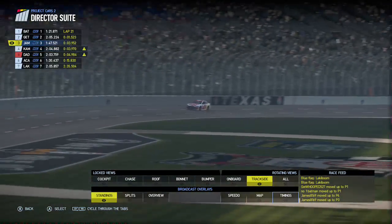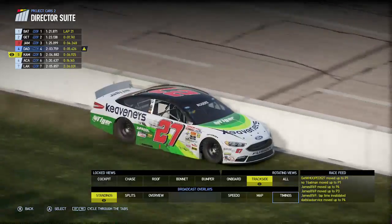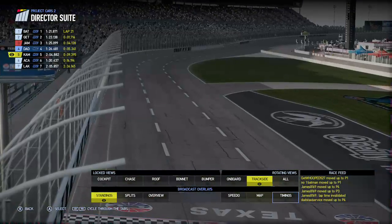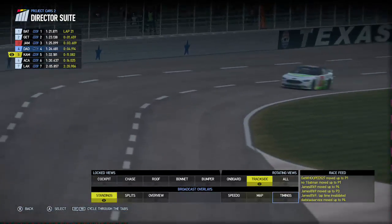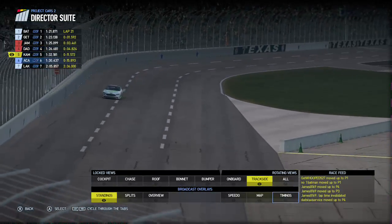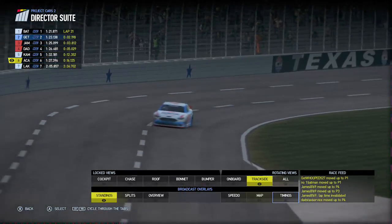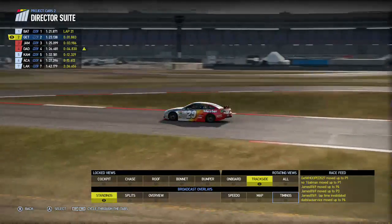Oh, Camelot is in the grass. He kisses the wall. Yeah, he's okay. I guess he was going to high five his pit crew. Maybe he's not high-fiving his pit crew, if you know what I'm saying. Maybe he's a little upset with his pit crew today.